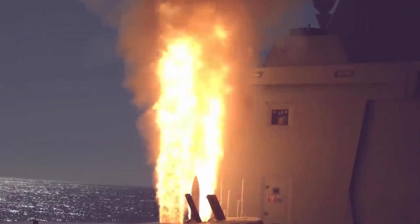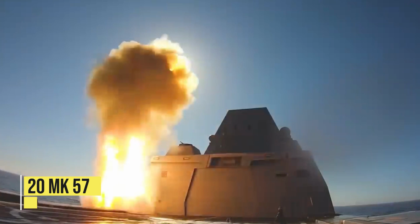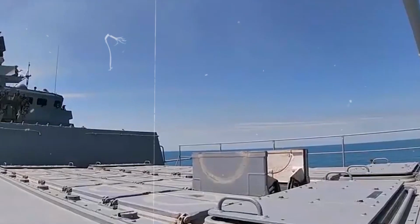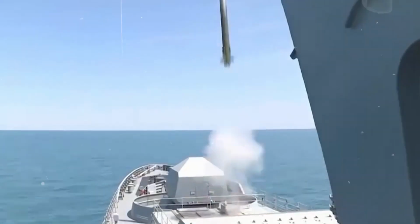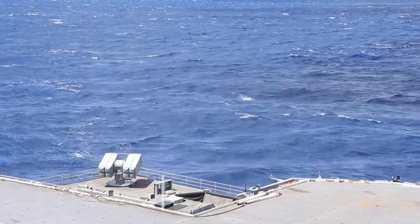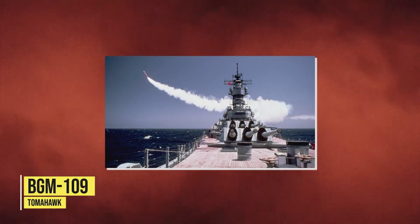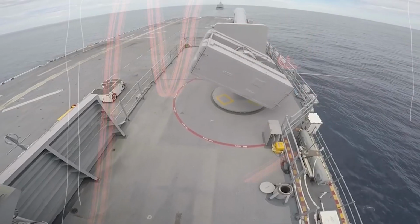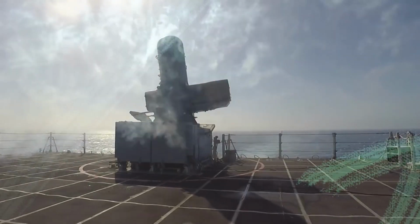The armament of the Zumwalt-class destroyer underscores its formidable offensive capabilities. Armed with 20 Mk-57 vertical launch system modules, each module comprised of 4 vertical launch cells, the vessel houses an impressive total of 80 launch cells. These versatile cells can accommodate various missiles, including the RIM-66 Standard Missile, RIM-162 Evolved Sea Sparrow Missile, BGM-109 Tomahawk, and the RUM-139 VL-ASROC. The adaptability of these launch cells allows the Zumwalt to carry a mix of missiles, depending on their size and intended use.